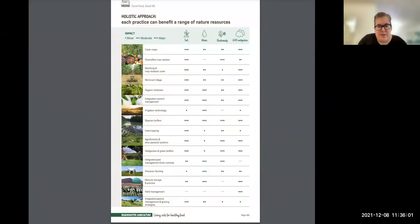So I won't read all of this out, as you'll be pleased to know, but this is the kind of thing you see. And again, this isn't that different from a Nestle point of view from the hardcore approaches you might call those of the Regenerative Organic Certified. Effectively, it's about running an ecosystem-based approach to agriculture. And that's what this is all about in terms of a description.